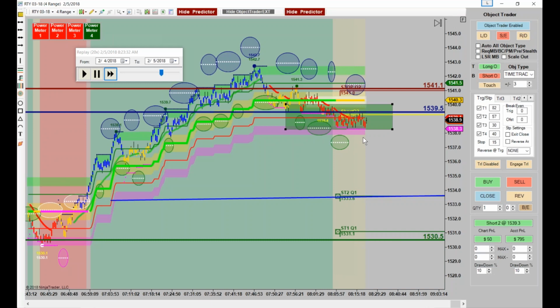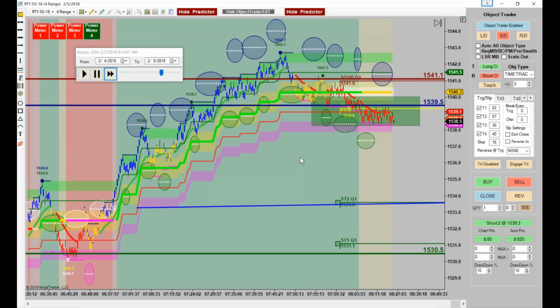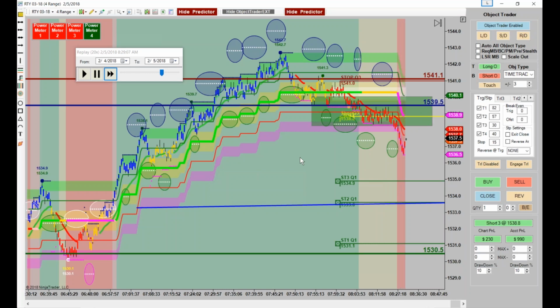And you know we called it, because we did call it in the room this morning. So even though this is market replay, what I'm trying to show you is how to get in these trades in real time. And to me, this is the best way to do it. There you go. You just got your 3rd contract. Now, was that a beautiful trade or what?